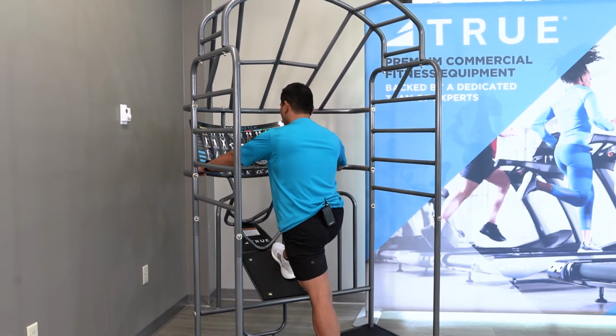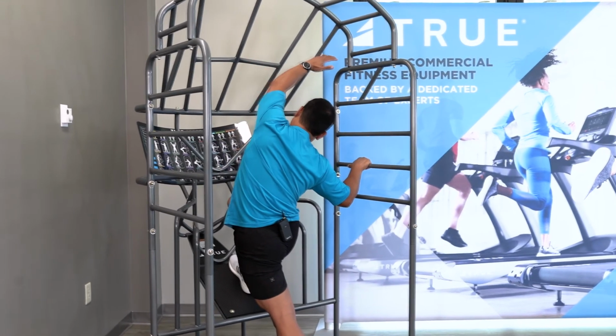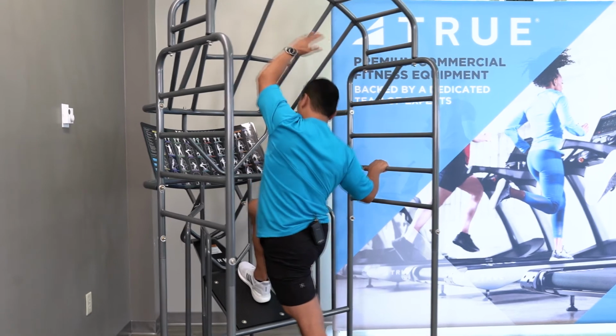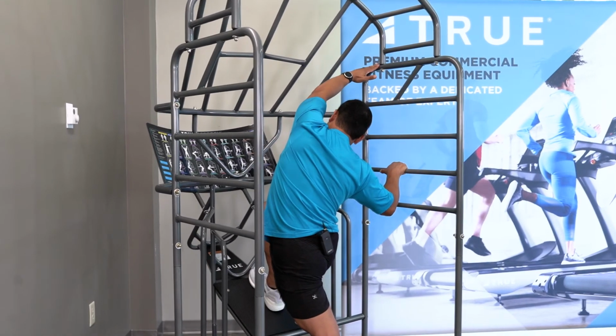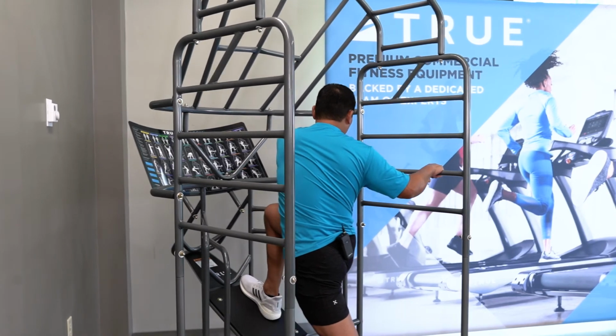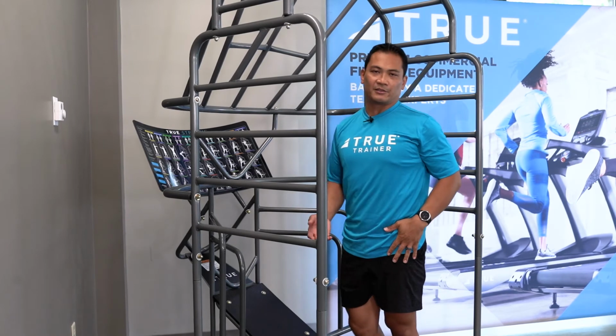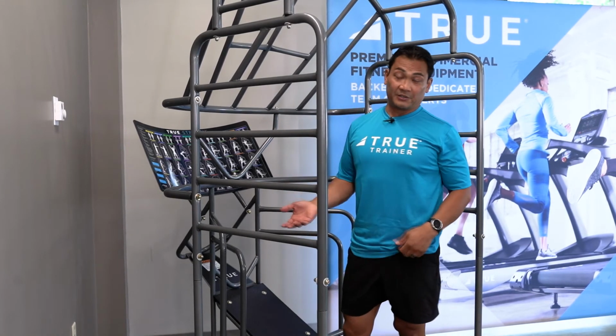But let's add a frontal plane component. Here I'm laterally side bending, very similar to the hamstring stretch. And now let me twist and get the transverse component. I feel a different stretch on my hip flexors and all the muscles involved every time I turn my body a certain direction. So there's a hip flexor one.